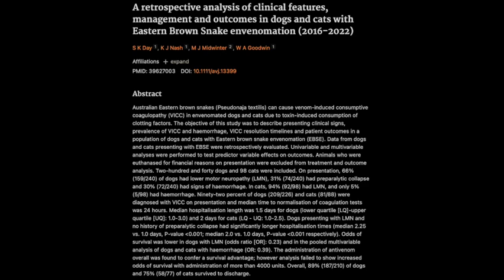For sure. The study also mentioned something called venom-induced consumptive coagulopathy, or VICC. Can you break that down for us? What is that? So VICC is basically a really serious complication. It's where the venom messes with the blood's ability to clot. Oh, so they bleed more easily. Exactly. And it was diagnosed in a surprising 92% of both dogs and cats. Wow, that's really high. But the silver lining is that it usually resolved within 24 hours. So very common, but thankfully usually short-lived.